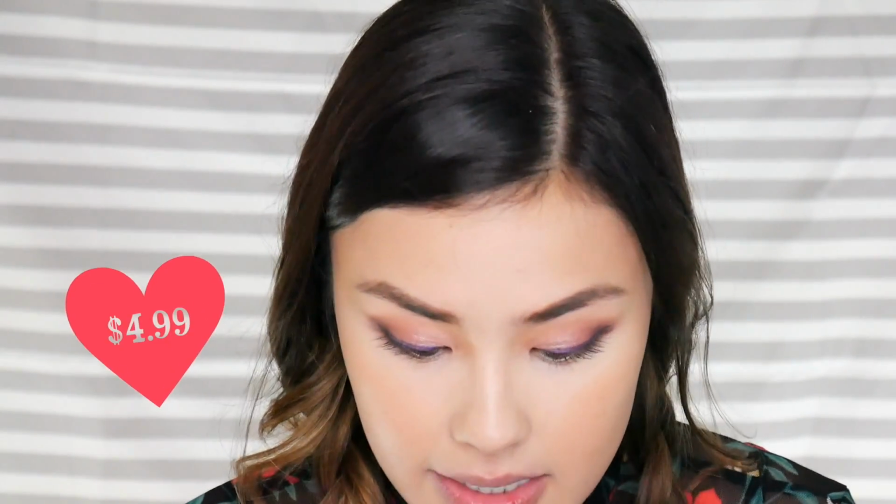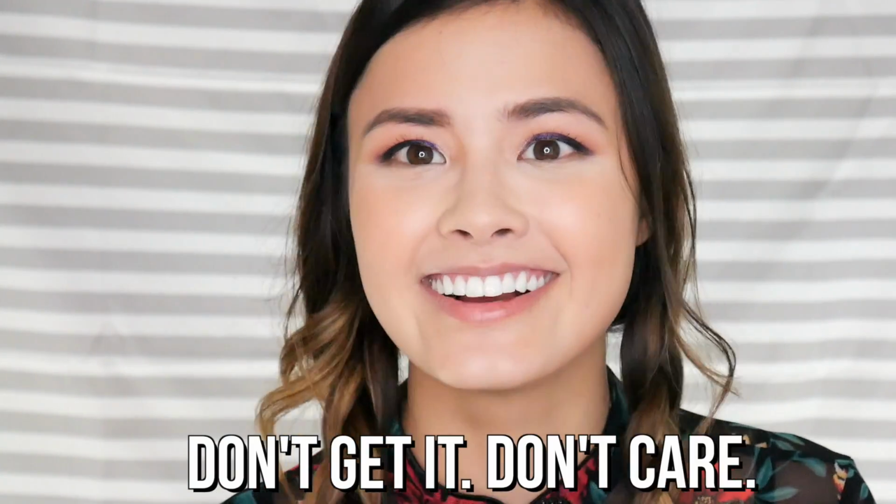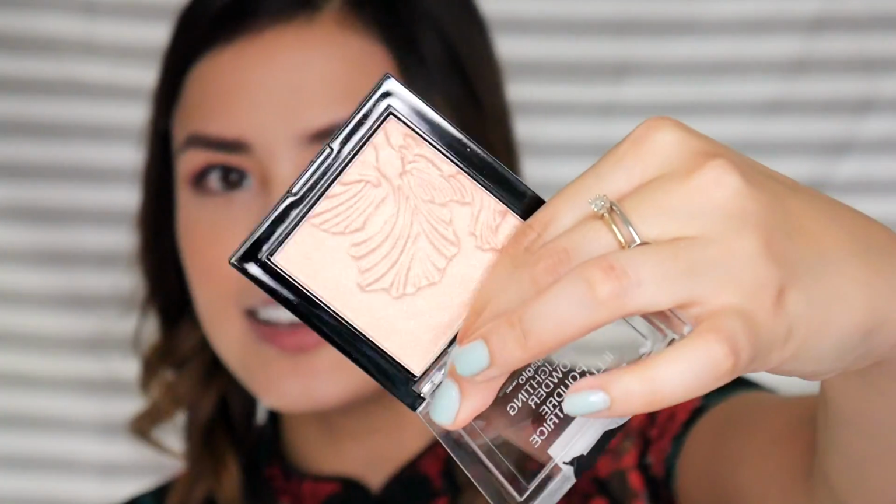Okay, highlight time. They sent me this, which looks super pretty. This is their MegaGlo Highlighting Powder, and this is in the shade Crown of My Canopy. What? Crown of My Canopy. I don't get it. Yeah, don't get it. Don't care. Doesn't that look nice? Oh, hello.